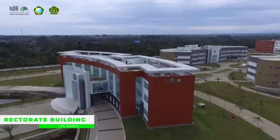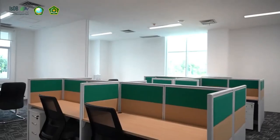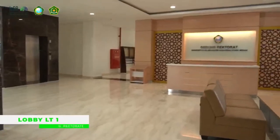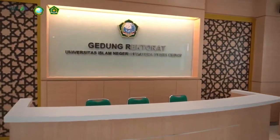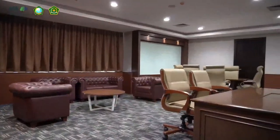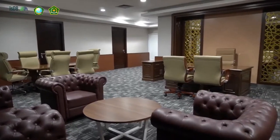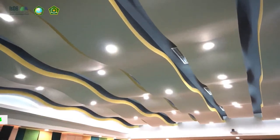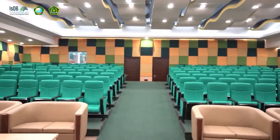Rectorate Building. A 3-story building, the center for administration of the Tuntungan campus, with a total area of 3,000 square meters and 86 office rooms. The main lobby on the first floor, with a total area of 143 square meters, provides access and information for visitors and guests by receptionists. The Rector room on the second floor, with a total area of 100 square meters, includes a rest area, hall and multi-purpose space, toilet and pantry. On the third floor, we have a multi-purpose hall or auditorium with a capacity of 184 people, mainly for events and activities, equipped with a professional audio and video system.